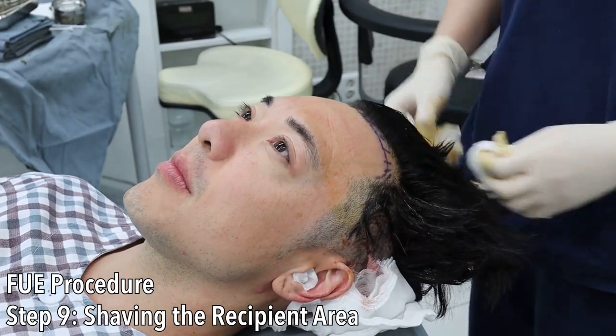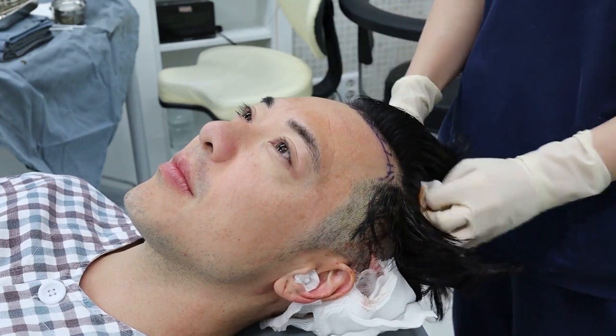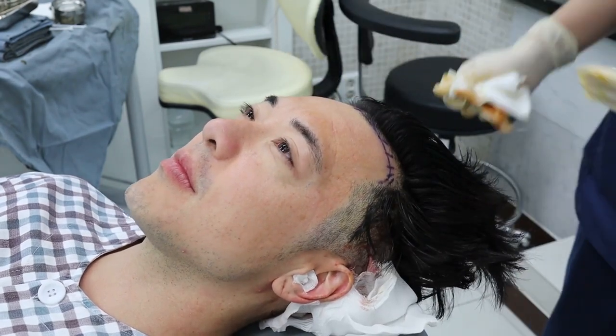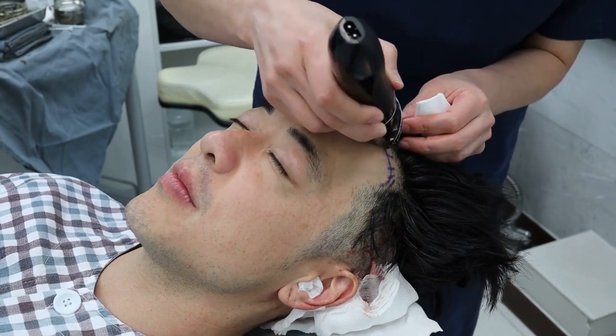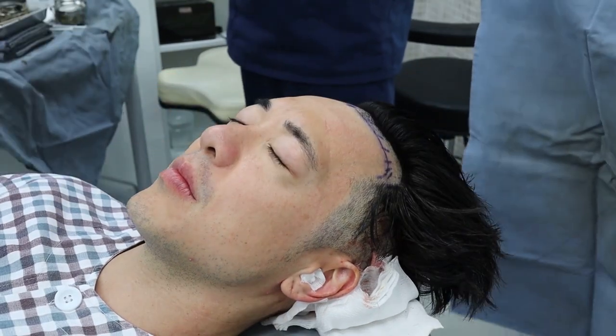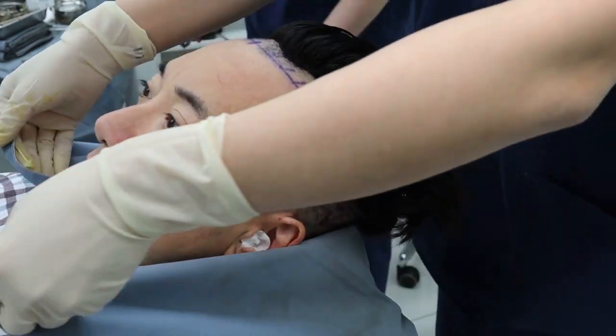Alright, we're gonna shave off your baby hair inside the recipient area because that's gonna bother us making the density. Okay, slightly up your head. Okay.